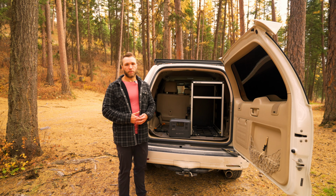So I've had my fair share of power setups in the Tacoma. I've gone through my fair share of power stations. And the main reason why I switched to lithium batteries in the Tacoma was due to how I was recharging, or the ability to recharge a power station, and also my overall power demands.